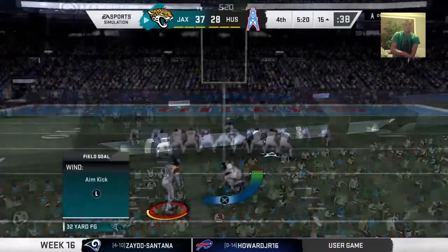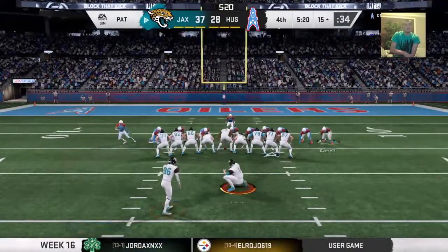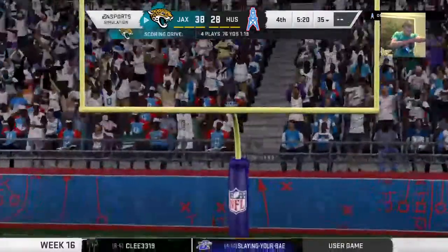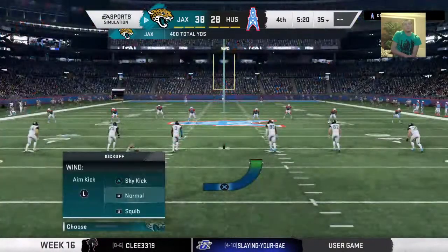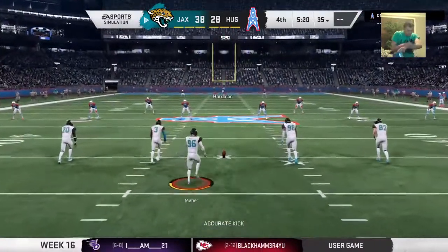From 21 yards away, and the Jaguars are able to widen their lead. Extra point by Moore. And the decision to just kick the extra point winds up successful. Here's Moore to kick it away.